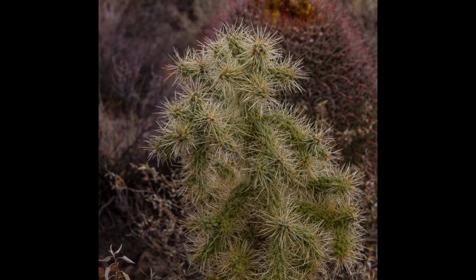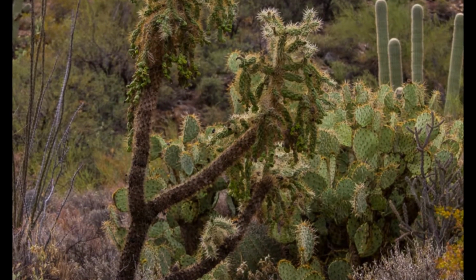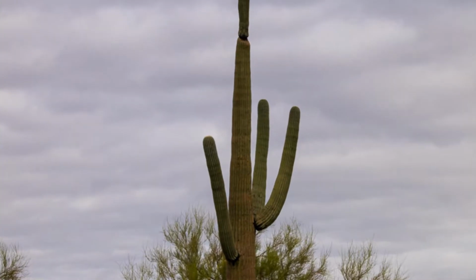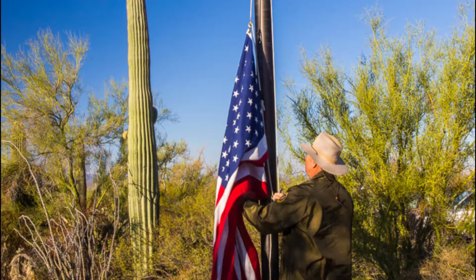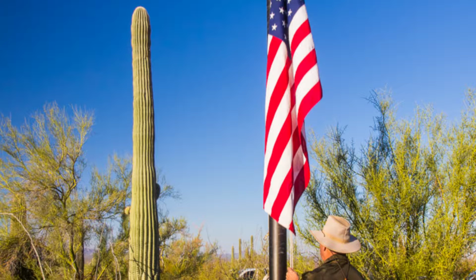I like trying to get the light coming through behind some of these things. You can see it's kind of a gray, overcast kind of a day. Now in the morning, we were at the center and they were putting the flag up. Very patriotic.